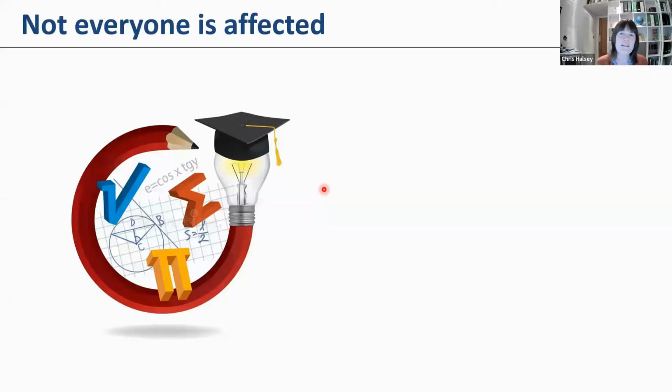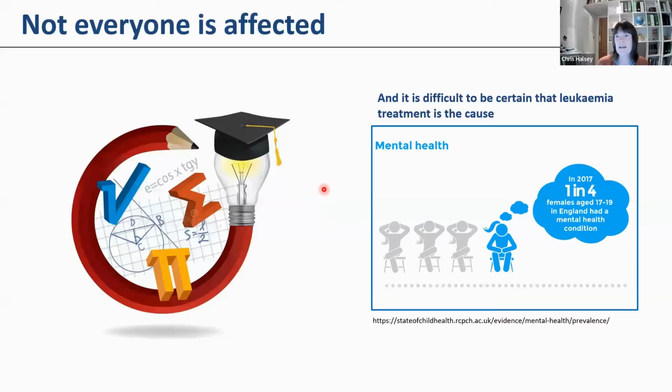The other thing that makes it a little bit difficult for us is that these types of problems, so ADHD, but also other mental health disorders, depression, anxiety, etc., are really common in the general population. Sometimes it's really difficult to know whether it was the leukemia treatment that caused it or whether it might have happened anyway. This is a statistic from the Royal College of Paediatrics and Child Health: one in 4 females aged 17 to 19 had a mental health condition back in 2017, and this is continuously on the rise. So sometimes it's really difficult to know whether it was leukemia treatment or whether this is just bad luck, if you like.